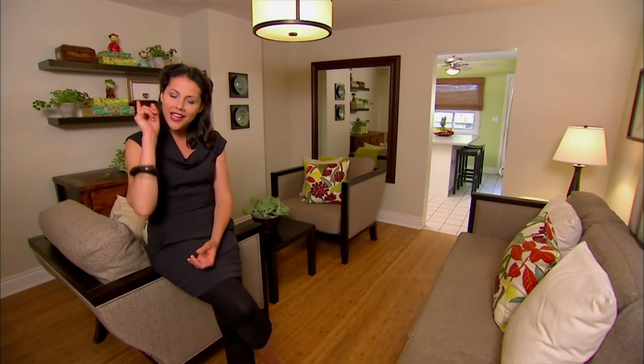With a bit of spit and polish and some careful rearranging of this great furniture, we've turned this from an unloved bachelor pad into a really warm and welcoming family home. And I think with its new magnetic drawer, we're going to have buyers lining up down the street.